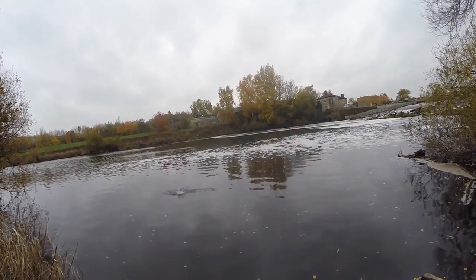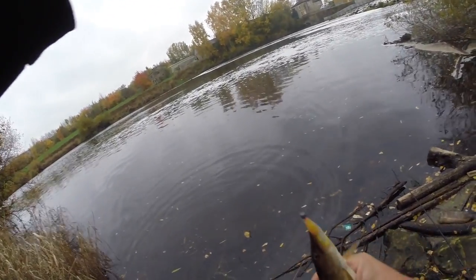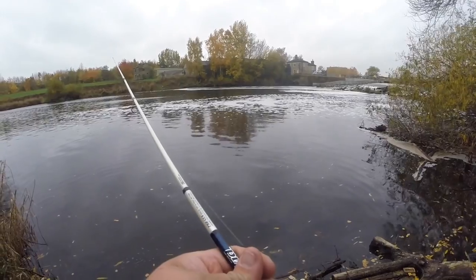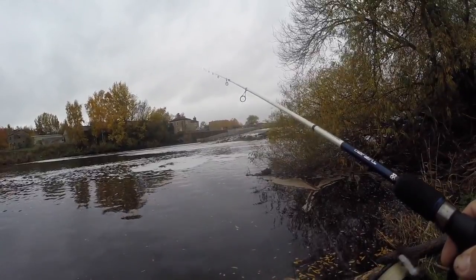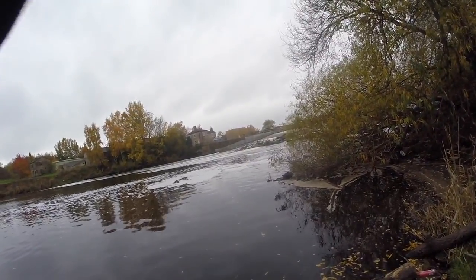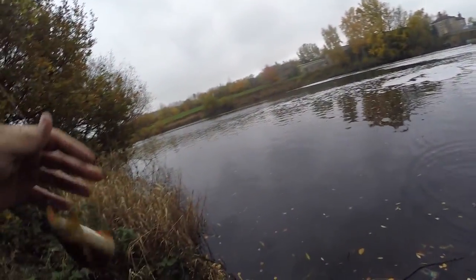There's a fish. That's a better one as well. What's that, a little pike? Alright, oh, it is a tiny little pike. Not the perch we're after. But off he goes. Nice little fight on the light tackle. Took a while. There we go, two perch, one pike so far then. One tiny pike, should I say.